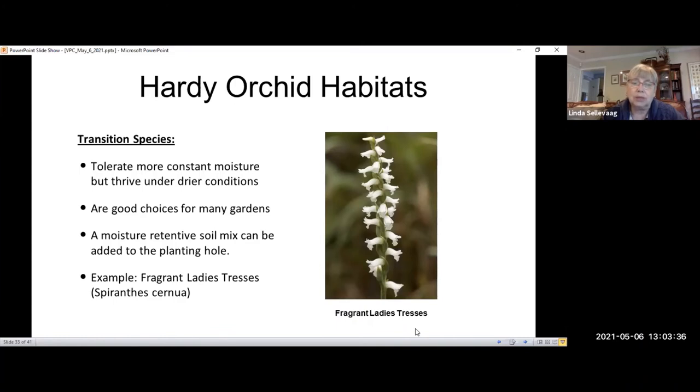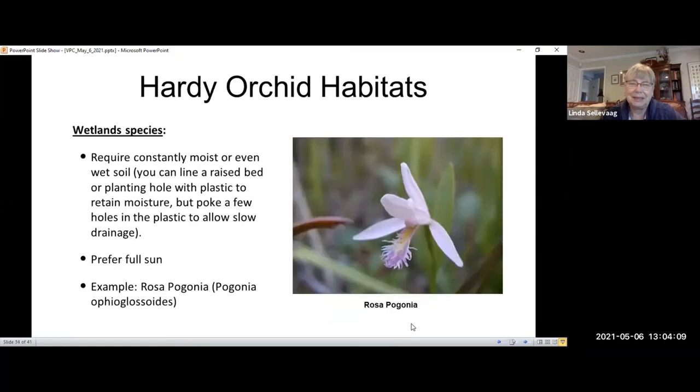And you can use a moisture retentive soil mix and add that to your planting hole to help make sure that these plants thrive in your garden. And here's an example with a lovely name, the fragrant lady's tress is the common name. And you see the scientific name, which I won't try to pronounce, below it. So this is a kind of orchid that, again, can deal with more moisture, but also really likes drier conditions. Okay, next slide, please.